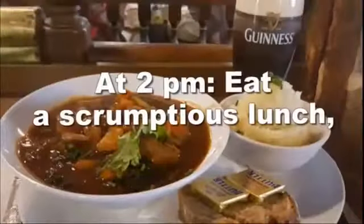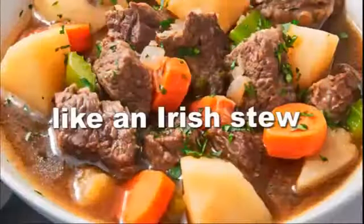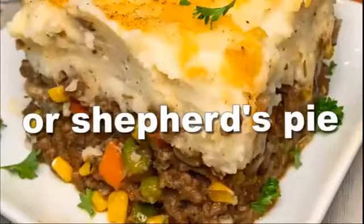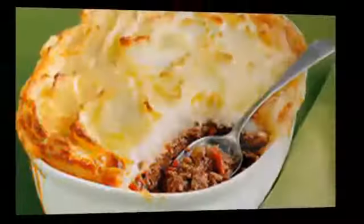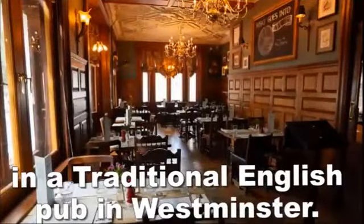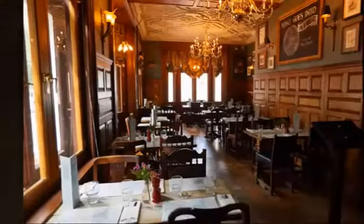At 2 p.m., eat a scrumptious lunch like an Irish stew or shepherd's pie or cottage pie in a traditional English pub in Westminster.